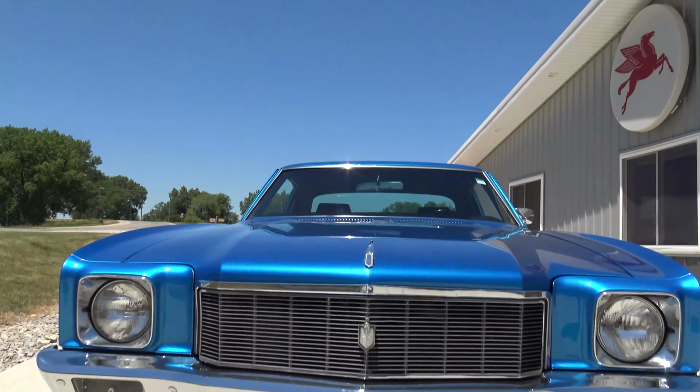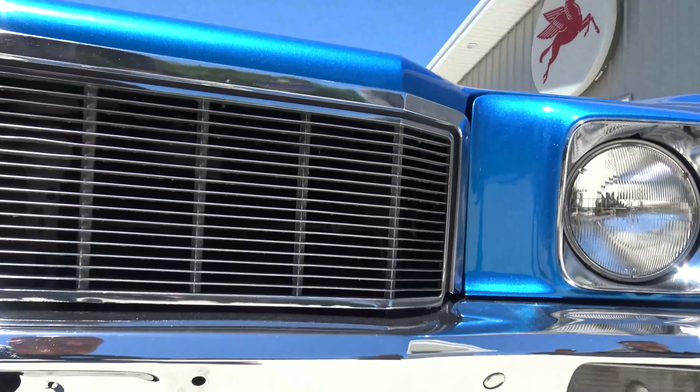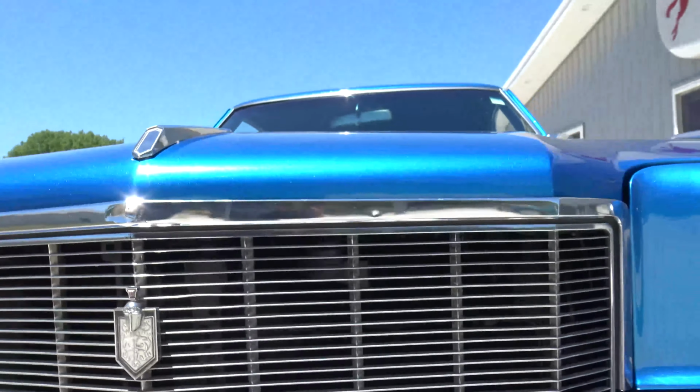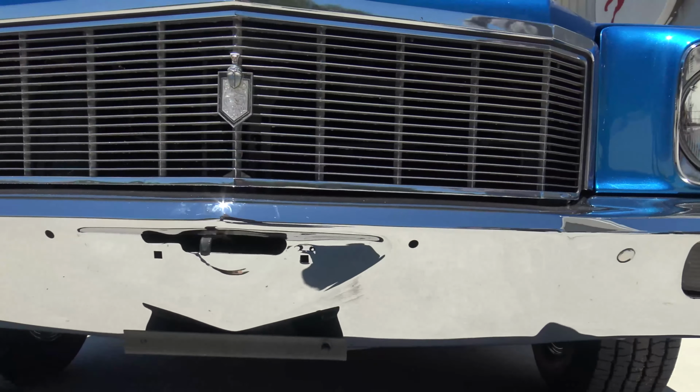They really do. As far as the front end on this thing, the restorer kept the original grille, so it does have a small crack here in the top of the original grille and that chrome right there. Other than that, the grille looks good. Front bumper looks to be in excellent shape as well.